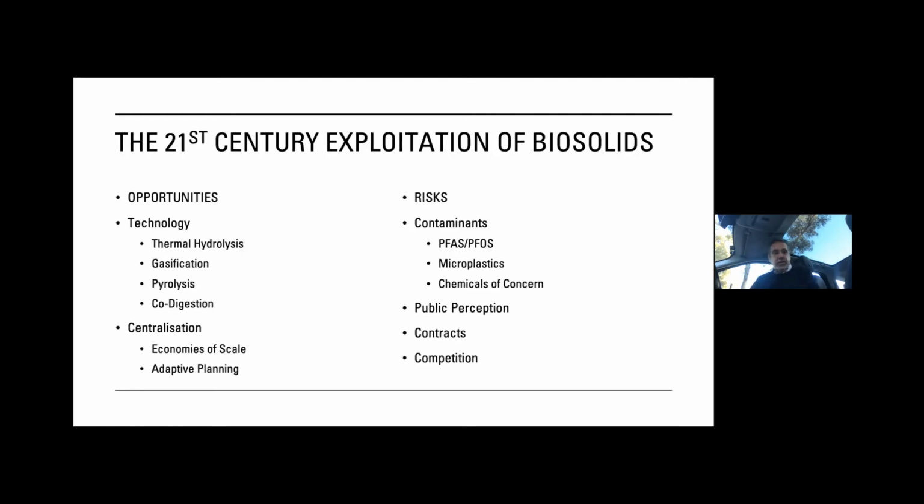The other opportunities are around centralization as well, and I think one of the barriers historically has been utilities in a sort of fragmented market. I think a little bit like rural Australian parts of North America, whereby certainly small regional plants don't generate sufficient quantity to justify investment. So one of the things we've been looking at here is how we can look at those synergies of centralisation and economies of scale to make projects more viable.